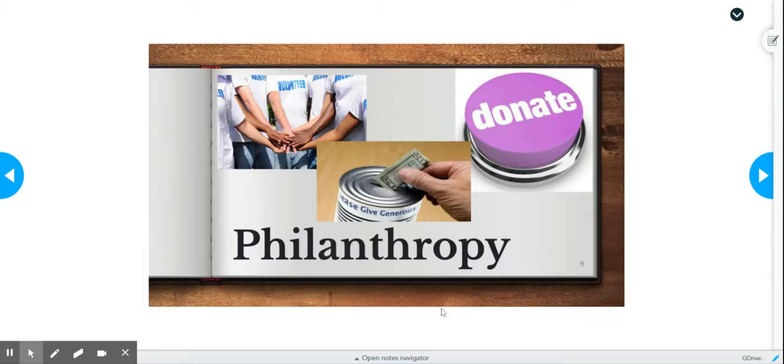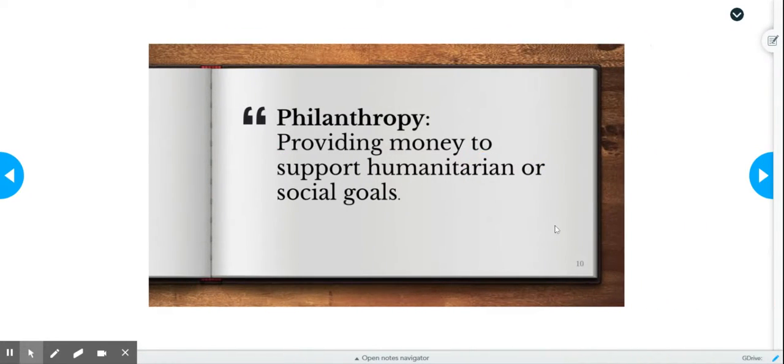Okay, philanthropy. All right, this is providing money to support humanitarian or social goals. So a lot of wealthy individuals during this time would practice philanthropy, and they would give to communities, they would build libraries, they would build colleges and universities, and they were trying to use their money to do some good.